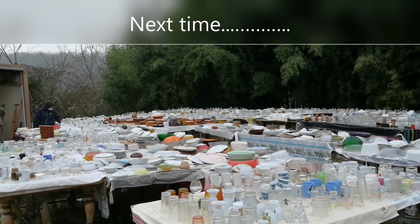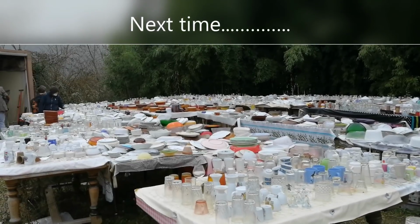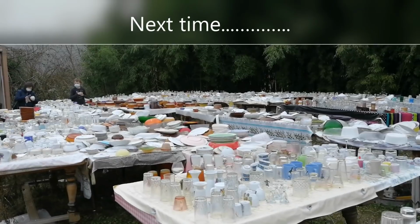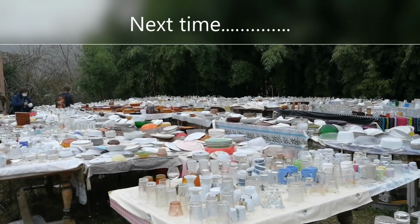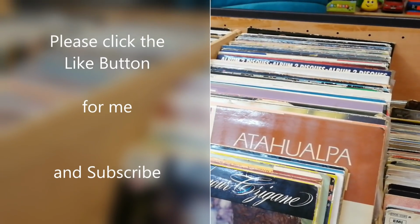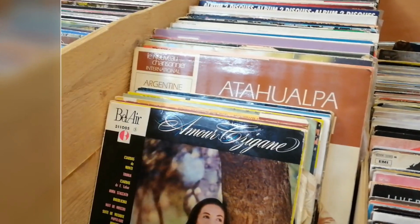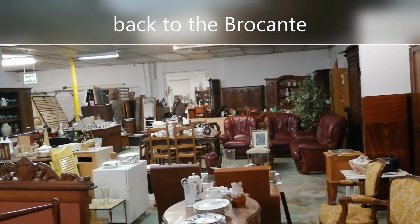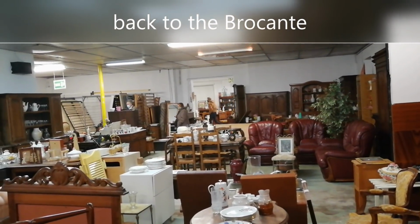There's just a sea of china and glass outside. This is where I found my lovely fruit bowl for €1. Where's he gone? He's gone over there. There's Tony over there.